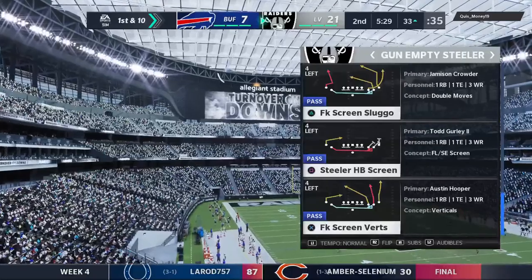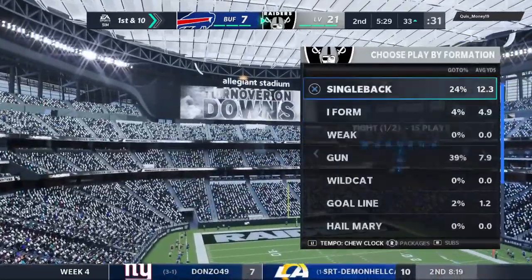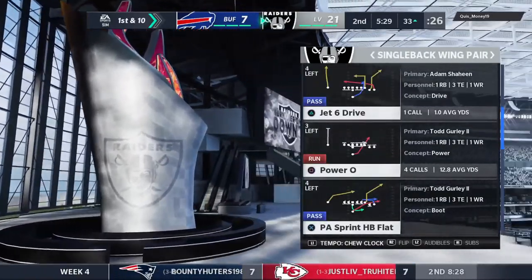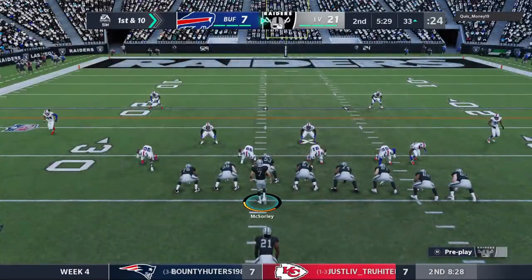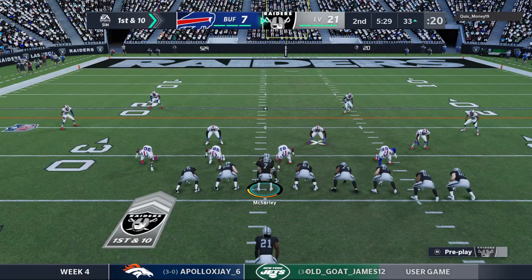Interesting call there to go for it. And the Raiders with the football now in excellent field position. Like you said, Blue, they'll come out with a three tight end look on the first play of the drive.